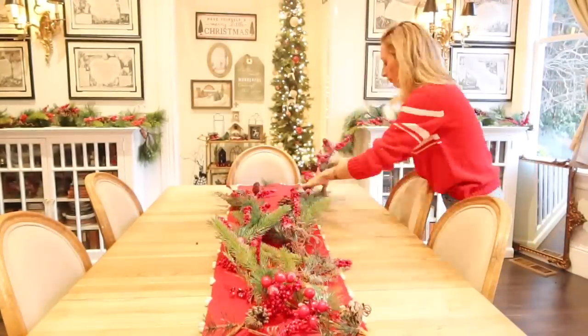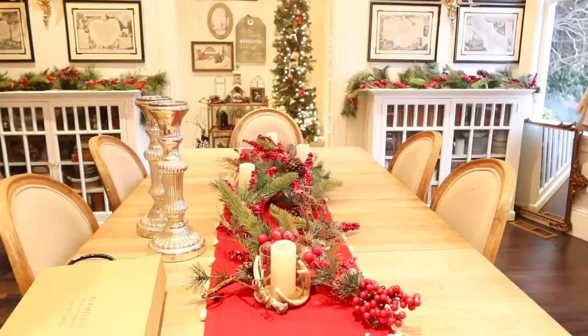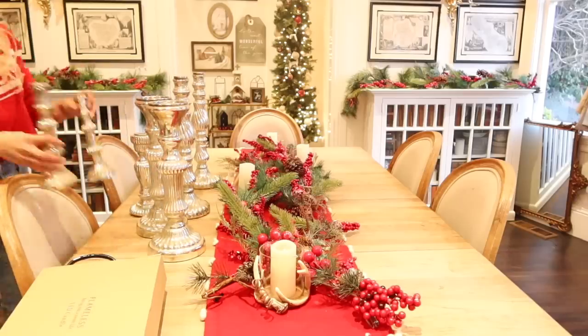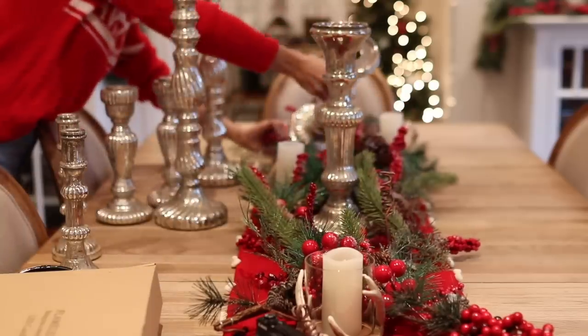I'm gonna be adding some more garland to the center of this table, and then I'll be adding some kind of mercury glass candle holders that I'm gonna be using my flameless remote control ones. That way I can use this all season long.